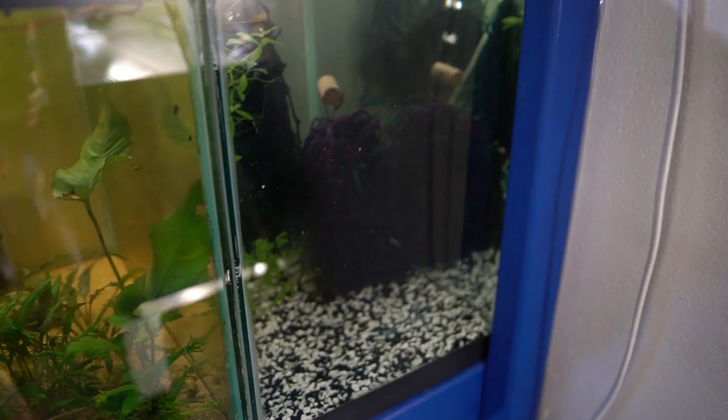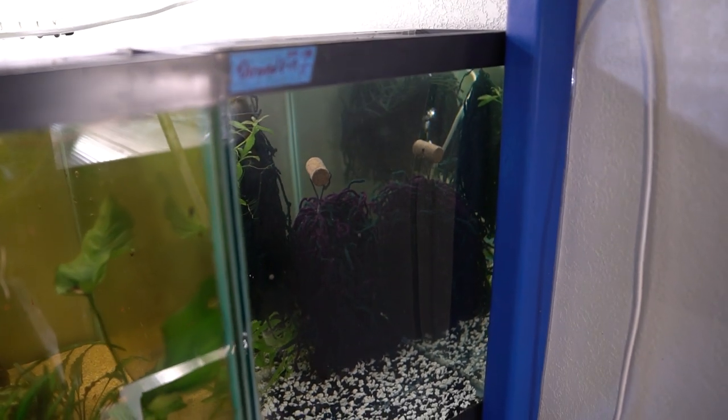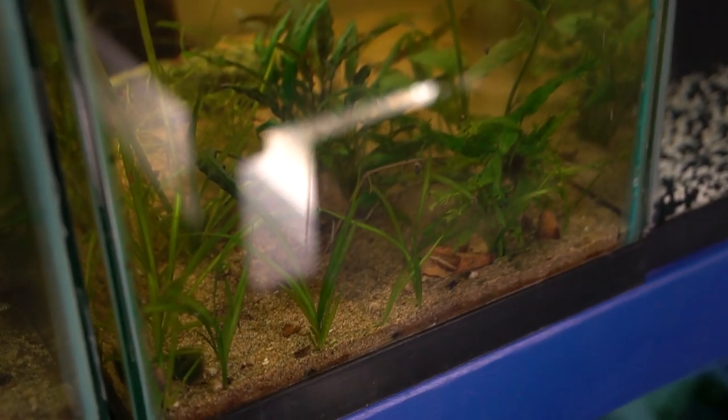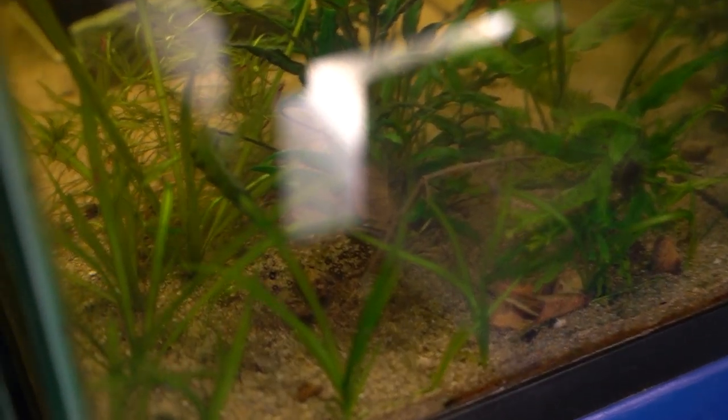What's in this tank here? Actually, I don't know if there's anything left in that tank. No, we moved them to the junior tank. That's just more cherry shrimp. Our backup plan in case the first one doesn't work, if something happens.